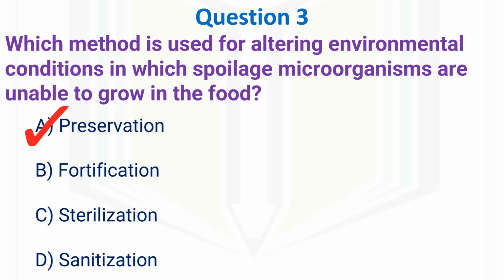So, in this preservation technique, we have different methods. Like we can use heat, we can use freezing technique, or we can add some chemicals or food additives to alter the environmental conditions so that any kind of microorganisms like yeast, mold and bacteria won't grow, and this will extend the shelf life of the food.